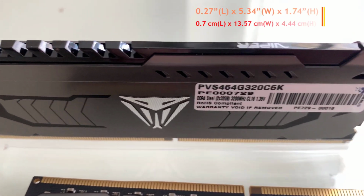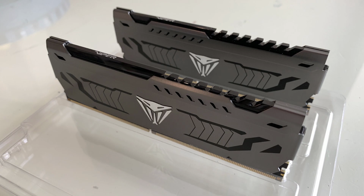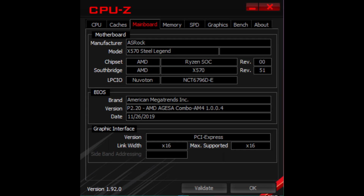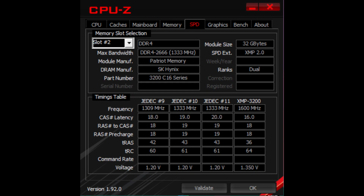Here are the specs on the width and the height, in case you're wondering if it touches your CPU cooler or not. In my test system, I'm running the AMD Ryzen 5 3600 at 4.1 gigahertz on this ASRock X570 Steel Legend board. Beautiful combo. And on defaults, there are the clock speeds, of course, on the XMP profile, as it supports it.